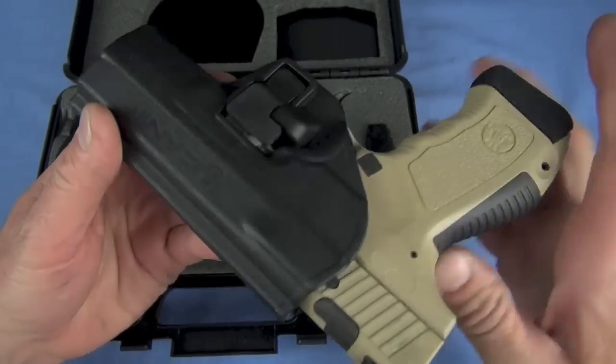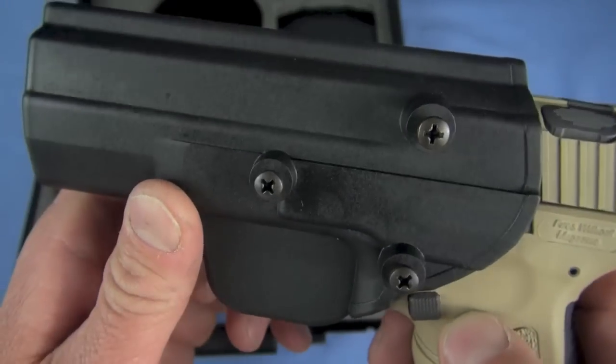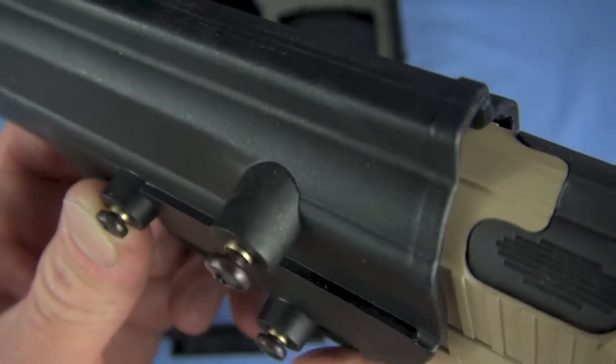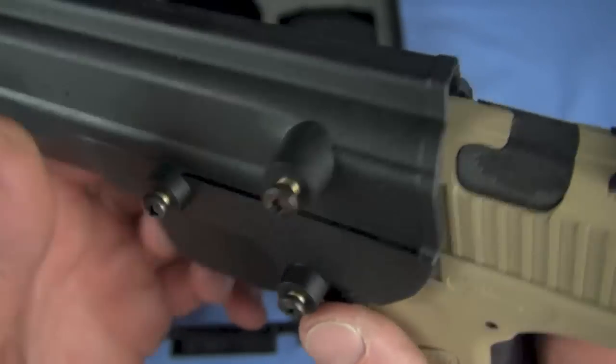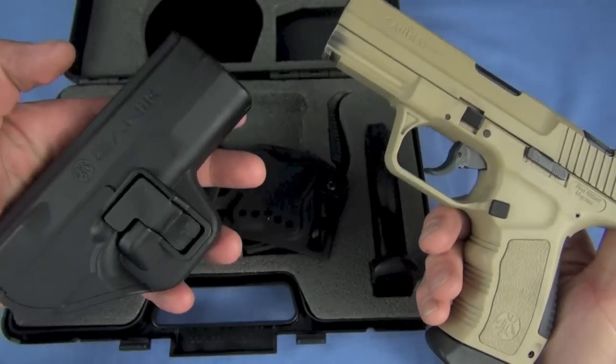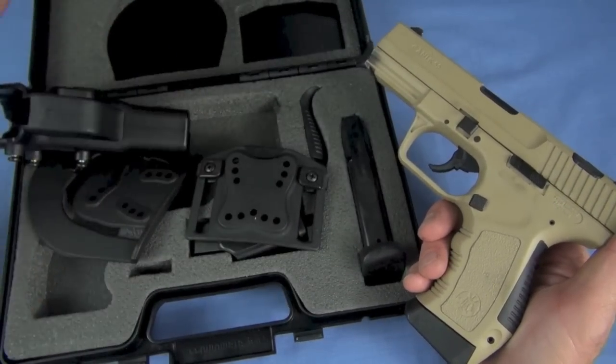Lightweight, great materials. I think this holster is also produced according to ISO 9000 standards. From what I'm seeing, the screws are super high quality brass. They're blackened. There's nothing cheap about any of this. Outstanding. There's your cleaning rod, brush.